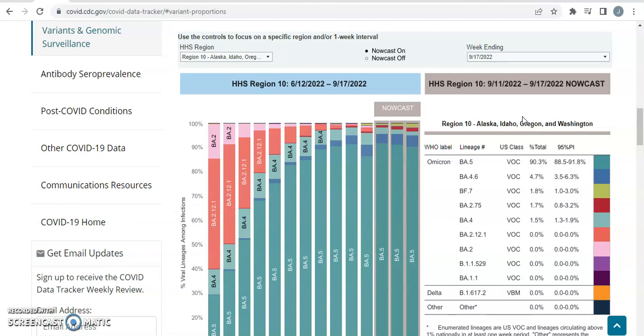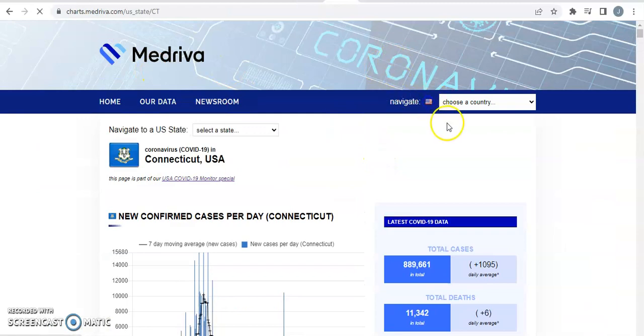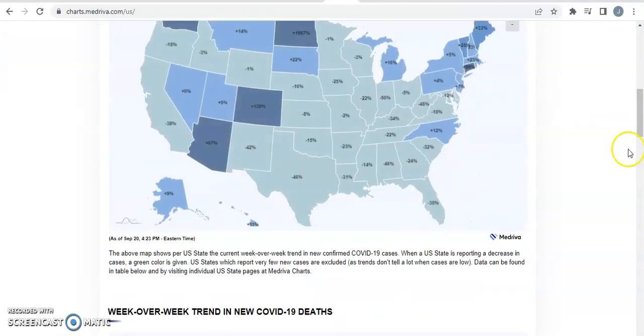Probably going into mid to late October, we'll be in our BF.7 and BA.2.75 wave, and if not, surely by some point in November. And what this is going to do is, since it's a brand new subvariant, it is going to cause another wave of infections. We're starting to see cases rise in the Northeast states, as we can see here on the BNO website. Let's just take a look real quickly before we end this video.